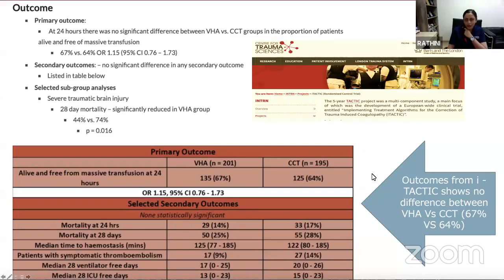Interestingly, for the primary outcome at 24 hours, there was no significant difference between the viscoelastic hemostatic assay and the conventional coagulation targeted groups in terms of patient survival and freedom from massive transfusion. And even when you look at the secondary outcomes in terms of mortality within 24 hours, mortality at 28 days, median time to hemostasis, thromboembolism, 28-day ventilator-free days, as well as 28 ICU-free days, there were no significant differences in secondary outcomes as well.